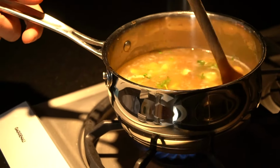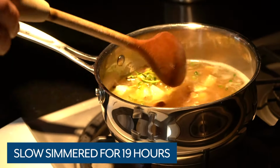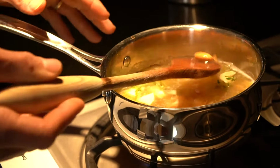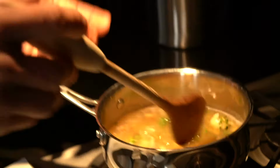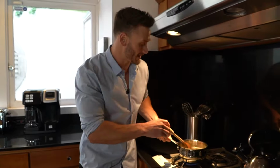Get this to a nice simmer. And the nice thing is Fond bone broth is slow simmered for 19 hours ahead of time. So you don't need to be simmering this for a really long time. I just want to get a little bit more of that thyme flavor in there, a little bit more of those ingredients that I'm after and those flavonoids that I'm after within that thyme.